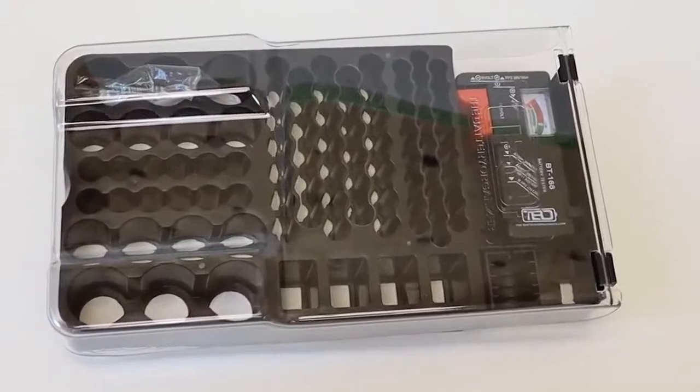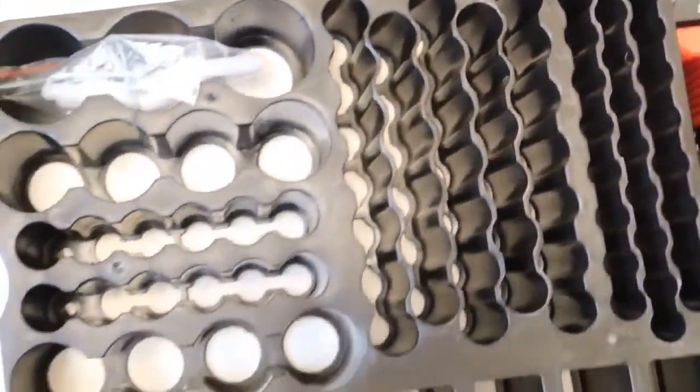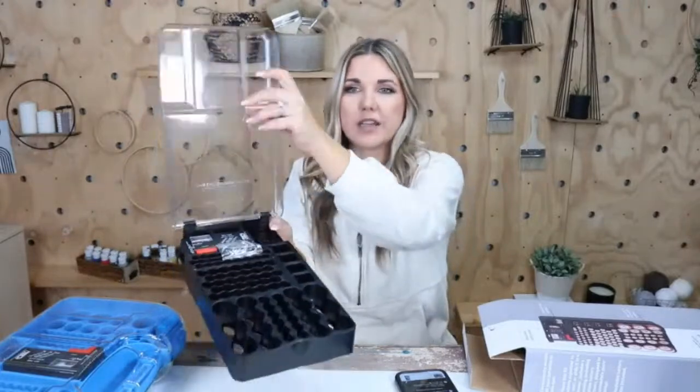So it has a clear topper that you can just lift up. Again, you can store all sizes of batteries. It also has that area for the specialty batteries. I feel like we get so many more of those round batteries now. And they all need to go over here. It's got the same juice tester. It's got the lid, but I can just put mine easily into a cabinet like this.